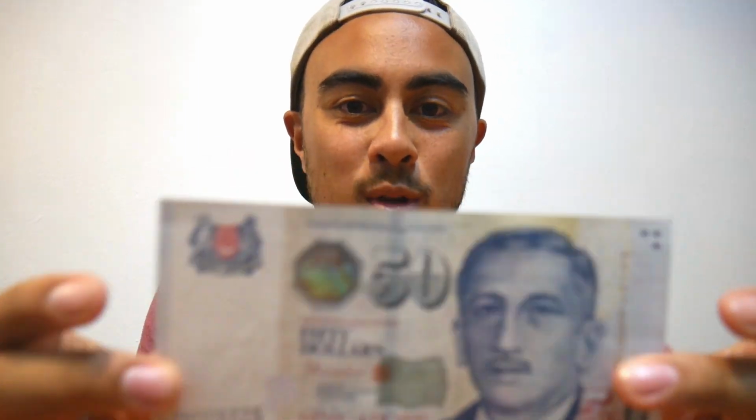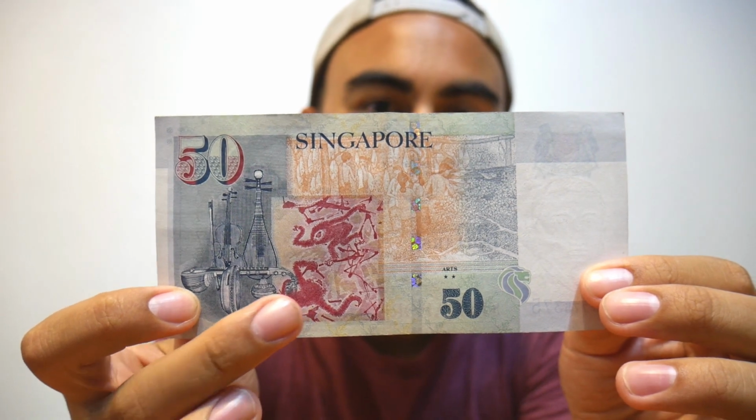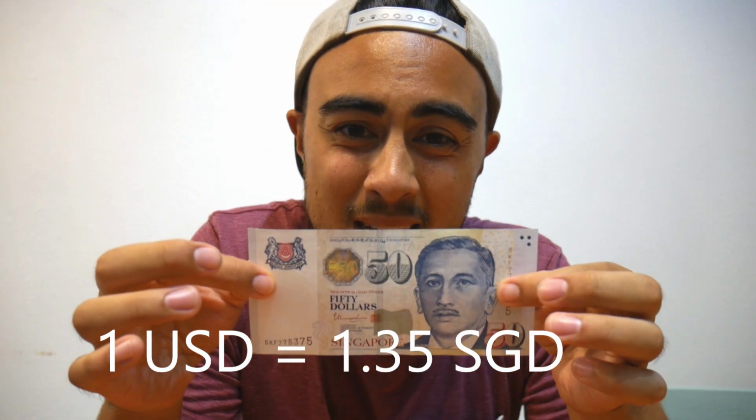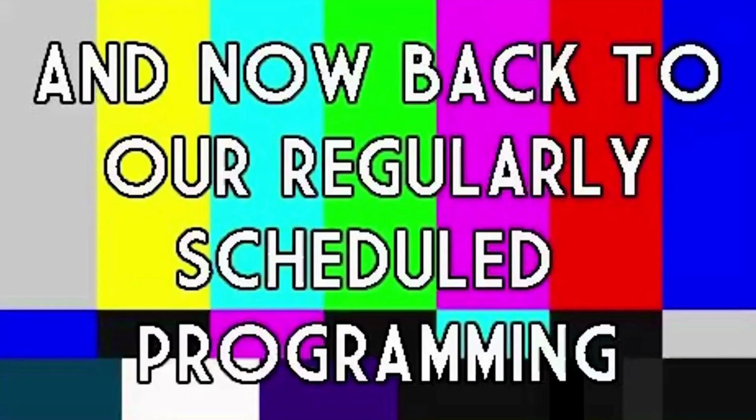Also guys, just wanted to touch on the money here in Singapore. Here is a 50 Singapore dollar bill. We got little monkeys here. Anyways, the Singapore dollar is definitely the closest to our own dollar. 1 US dollar equals 1 Singapore dollar and 35 cents, which means that this 50 Singapore bill is about 37 US dollars.